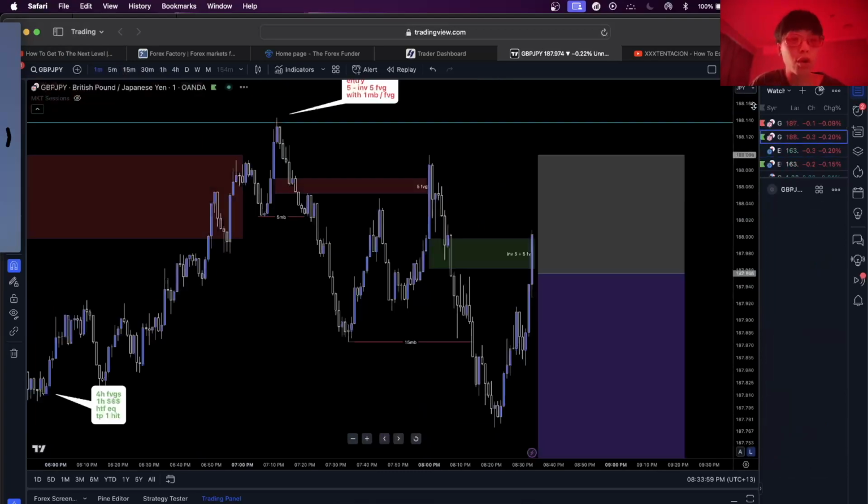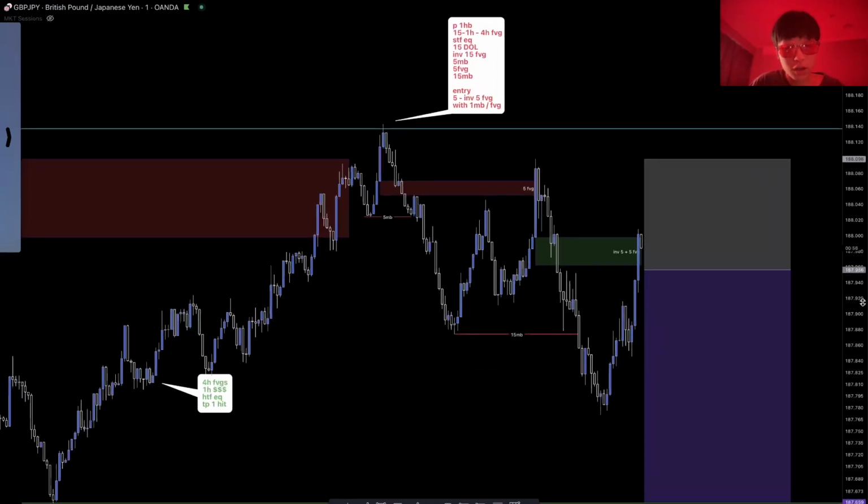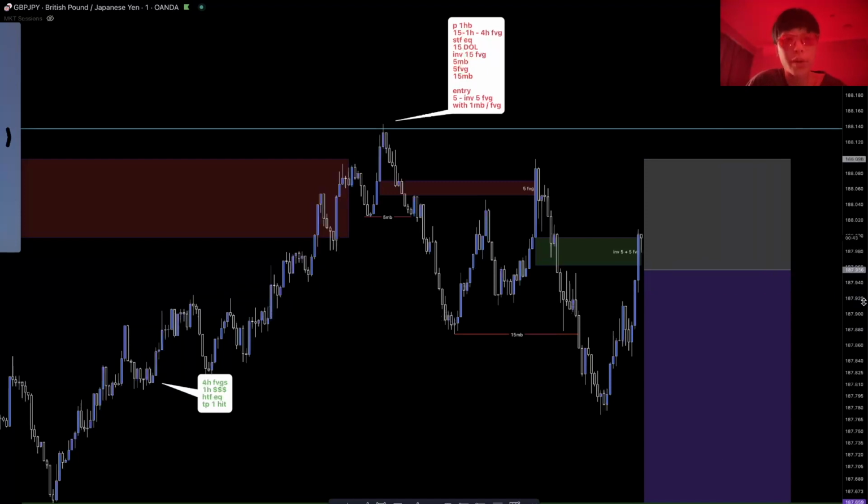Yeah, we're not going to focus on that. We're just going to watch GJ. We'll see if we can get a good entry. Bro, should I trade my funded accounts? I reckon this could be a decent win. This could be a decent trade if we get a 1 minute break, 1 minute fair value gap. I think I might take it with my funded.